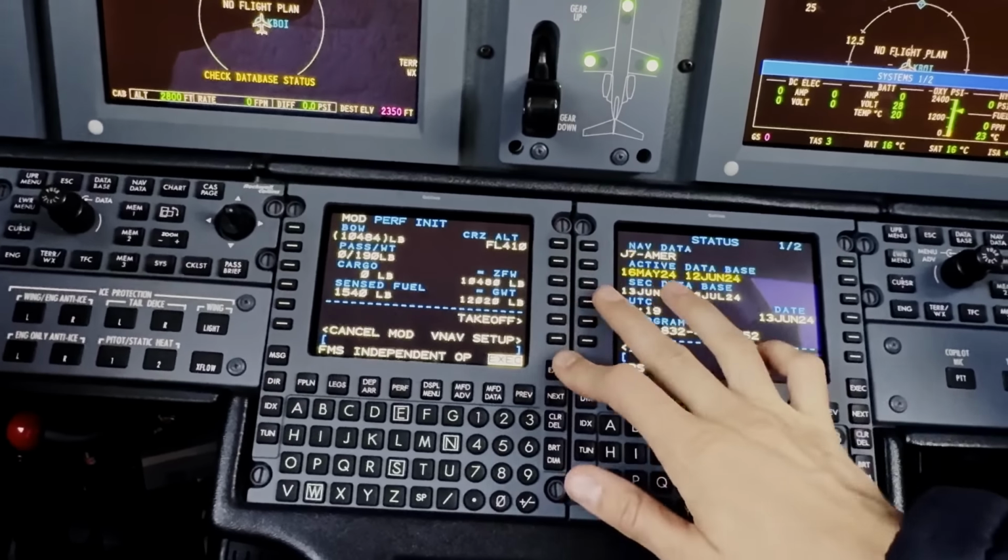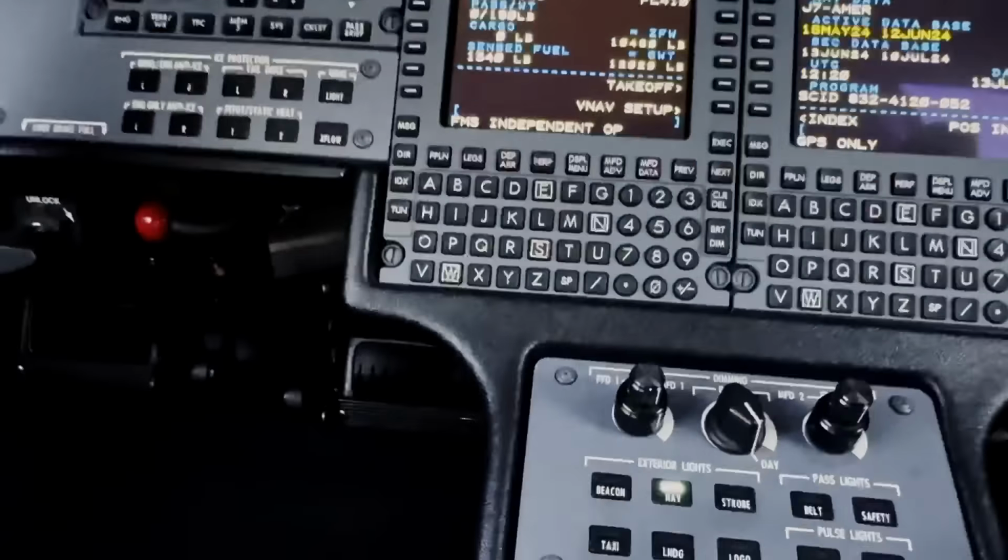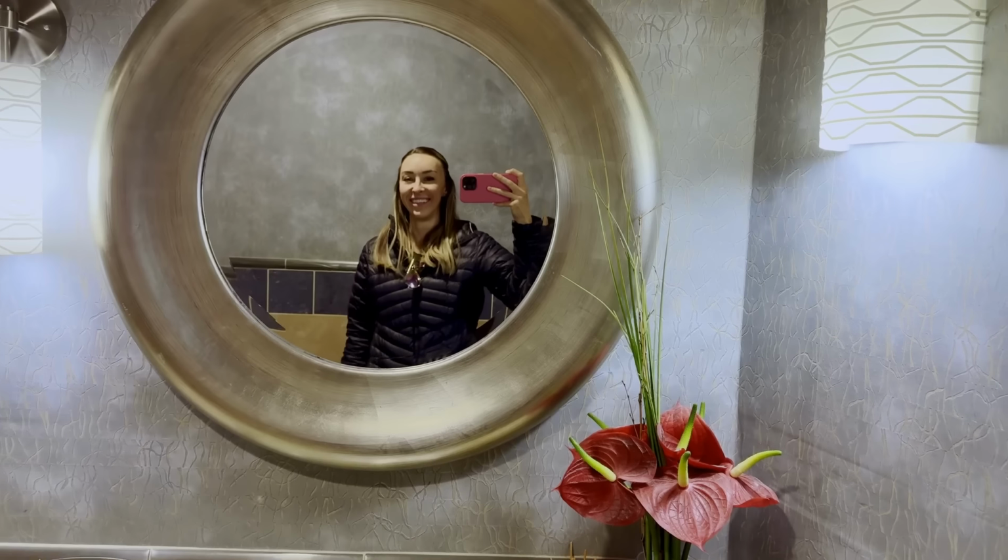For this flight, we were planning on cruising at 41,000 feet, and I forgot to sync the FMSs before this, so I had to put the data in twice. Did I mention I have not been to type school yet?